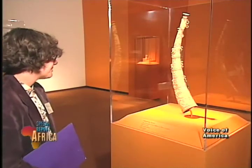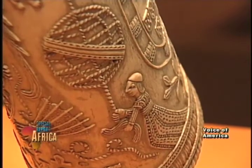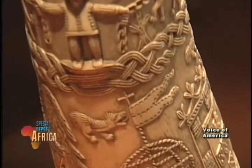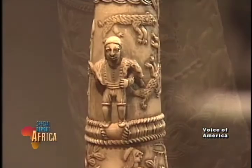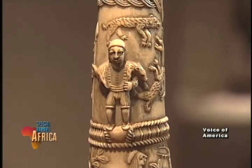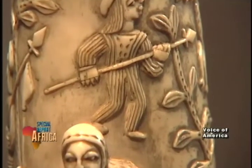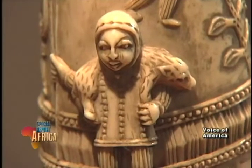An exquisitely carved ivory hunting horn from Sierra Leone is the most important work in the exhibition. The horn dates back to the late 15th century when talented African artisans were recognized. The horn was commissioned by Portuguese royalty to be a prestigious gift for the King of Spain, Ferdinand V. Curator Dr. Christine Kramer provides the details.